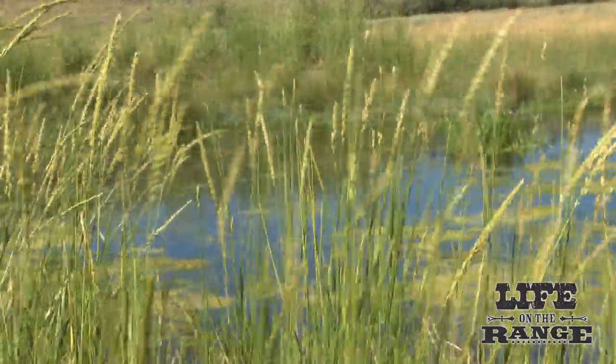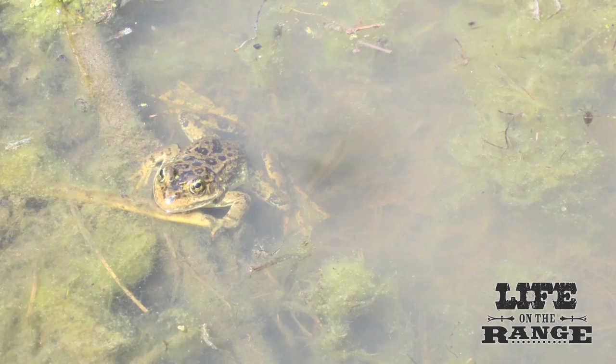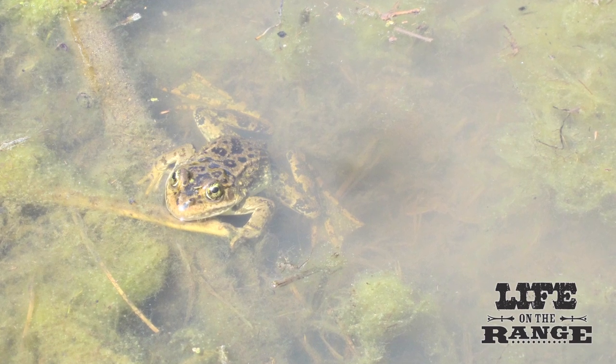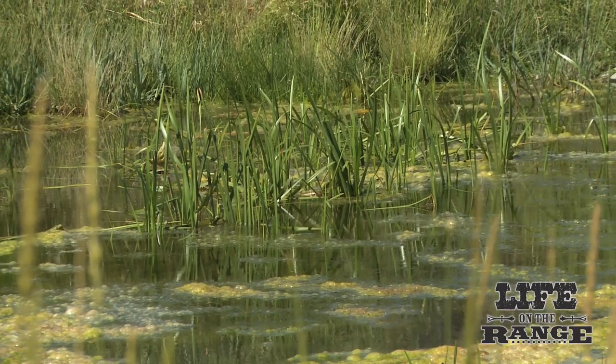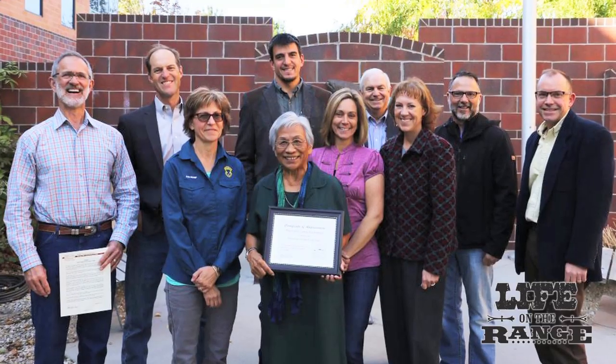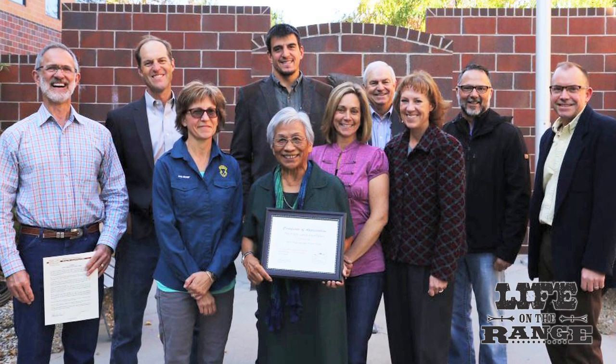Experimenting with BDAs on Chris Black's property was a natural fit, officials said, because it adds value to a number of conservation projects that have been completed in the area. Plus, there's a healthy population of sage grouse living nearby. That's why the Sage Grouse Action Team was excited about the opportunity.